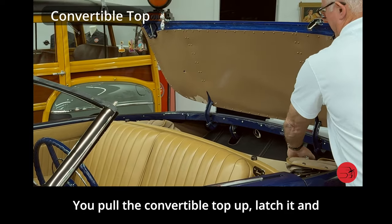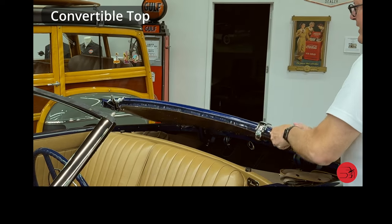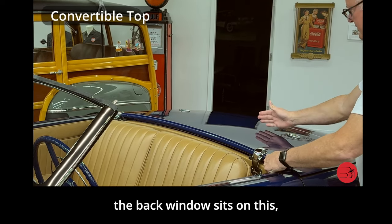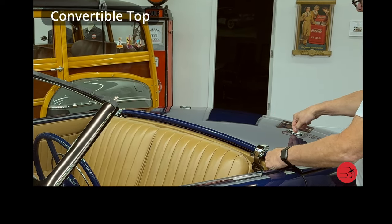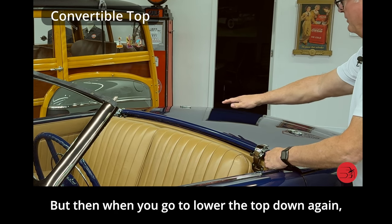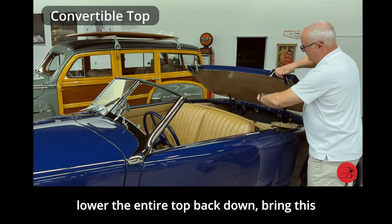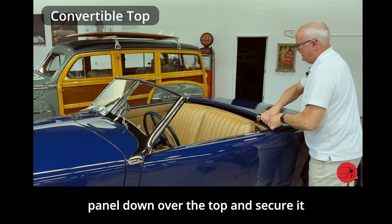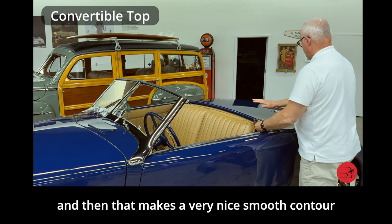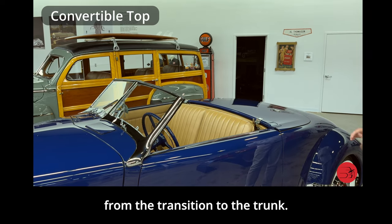You pull the convertible top up, latch it, and leave the back up, drop this panel back down, and then the top will come back where the back window sits on this and locks onto here. And then this would serve as a package shelf if you wanted to put something on there. But when you go to lower the top down again, you'd bring this up, lower the entire top back down, bring this panel down over the top and secure it. And that makes a very nice smooth contour from the transition to the trunk.